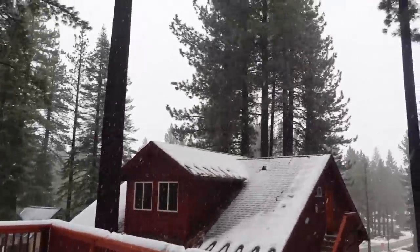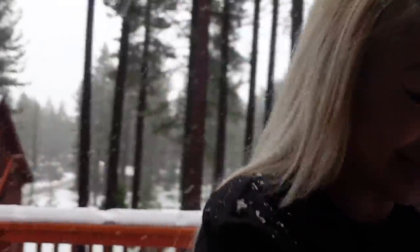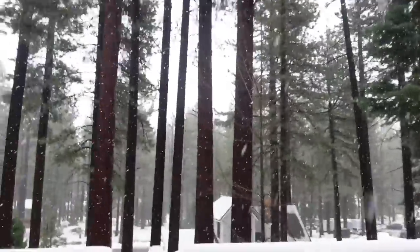Oh my god, you guys, it's snowy! Vicky, let me get your hair, go back inside because it's gonna get wet. This would be a perfect picture. Okay, guys, I am ready now.